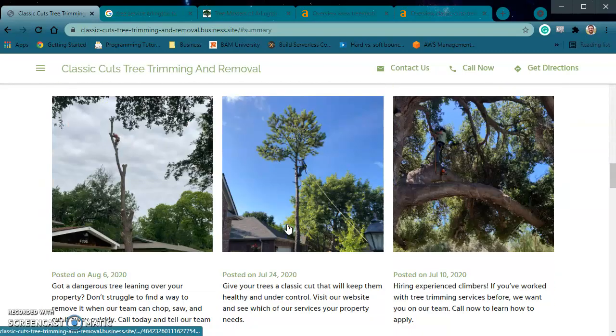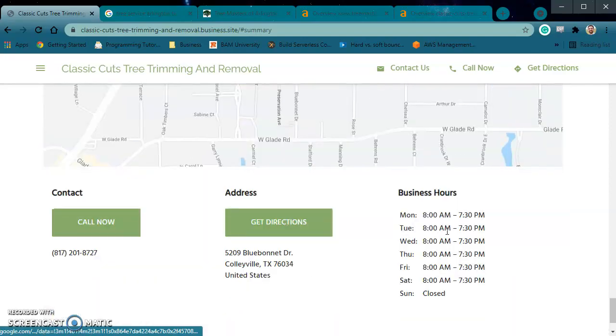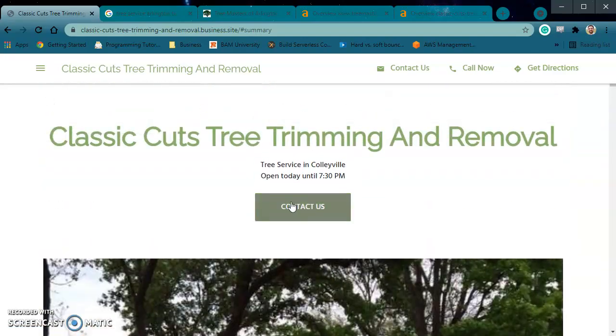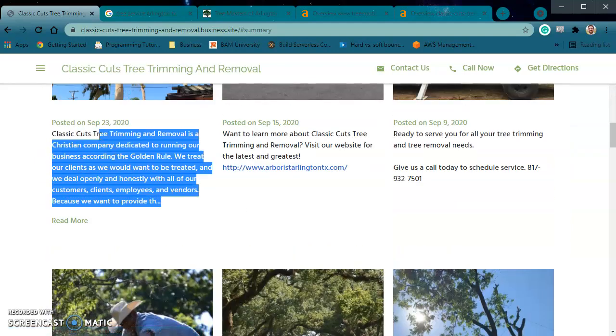So starting out, I took a look at your site. I like the way it's put together. I like that it's made on Google Sites. You have maps, you have contact forms, you have the whole nine, right? The only thing that I would mention is to put in more content.